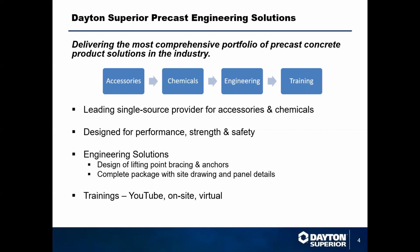In addition to just the products we sell, we also partner with our precast producers to offer engineering solutions, everything from a simple brace or insert location, all the way up to a full package with site drawings and panel details. We also have quite a great footprint in terms of sales reps throughout the country, TSRs like myself, as well as local reps that are always happy to help you with demonstrations, trainings, and product demos.